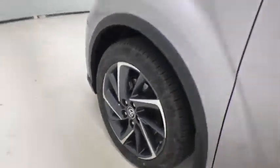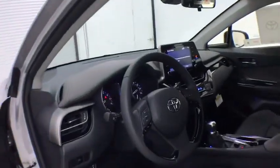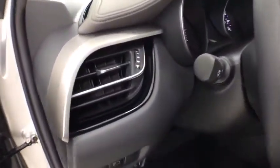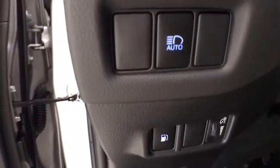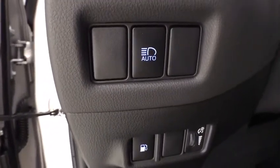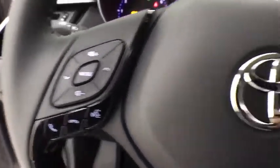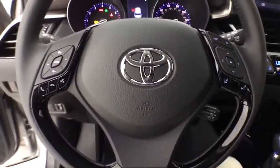Here are some of this vehicle's great options. Traction control, power liftgate, dual airbags, alloy wheels, power steering, four-wheel disc brakes, trip computer, fog lights, electronic stability control, heated front seats, power windows, rear window defroster, panic alarm, remote keyless entry, tachometer, brake assist, driver vanity mirror, tilt steering wheel, front bucket seats.